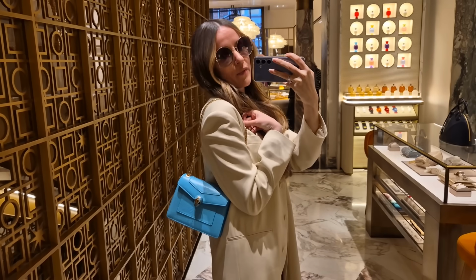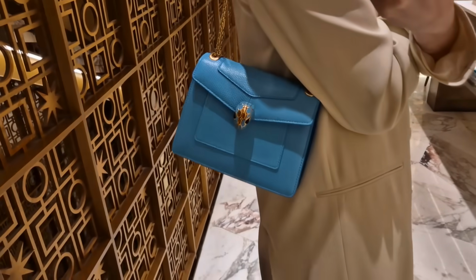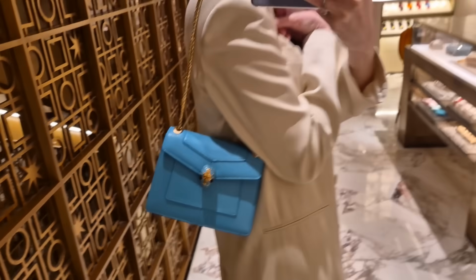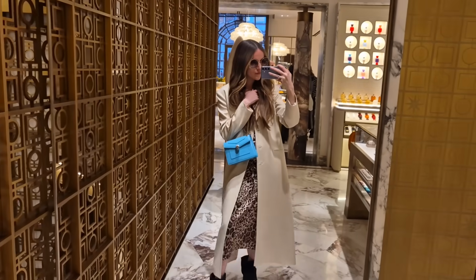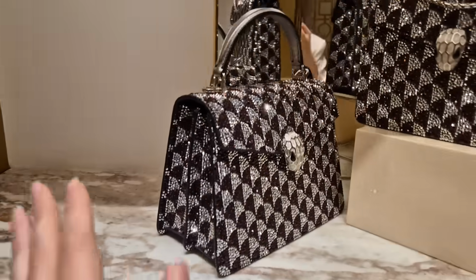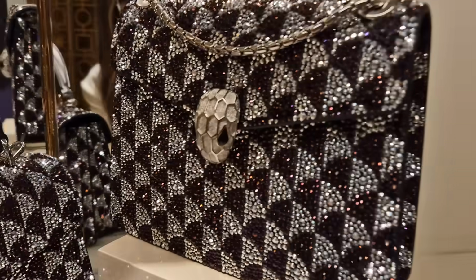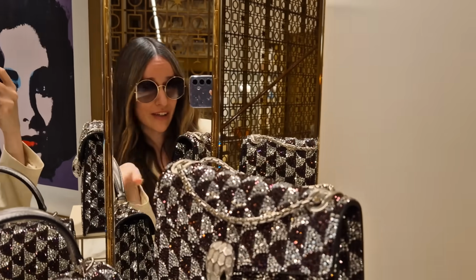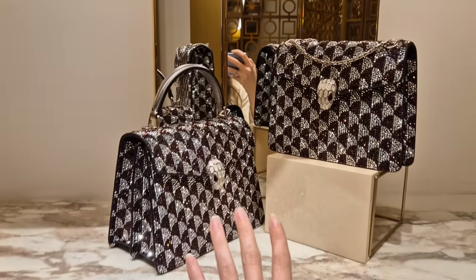Oh guys, the same color, same material in the classic Serpenti Forever shoulder bag in the small size. It's a pop of color. And just before we leave, I have to show you these two again. Look at the sparkles. I always tell you, look at them in real life, my camera can only capture so much. Stunning, no?